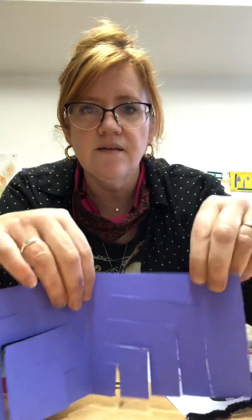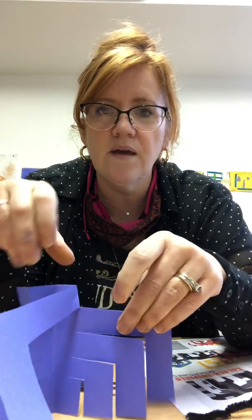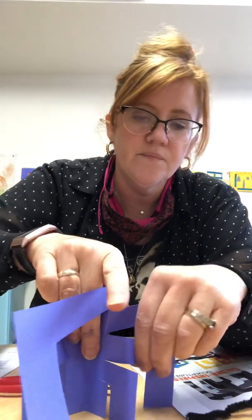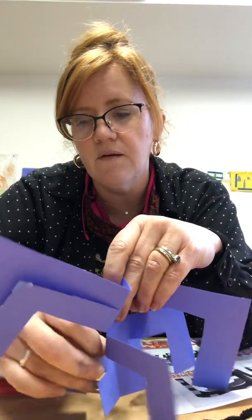Now I could take this and I could move the pieces in different ways. You see, I could fold this one this way and this one this way. I could fold this one this way, this one on this side, and I could fold this one going this way. And you just kind of move them around until you get them the way you like them, kind of creating a creature. So you see that? I've made a little bit of a thing. Let's see, I'll move this last one.